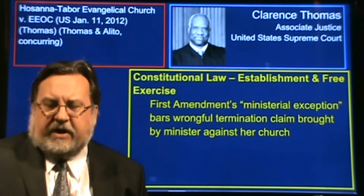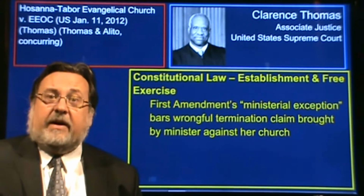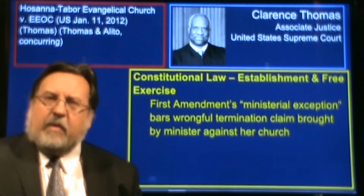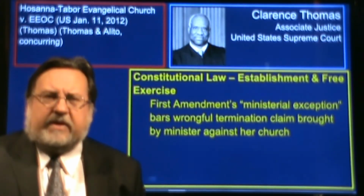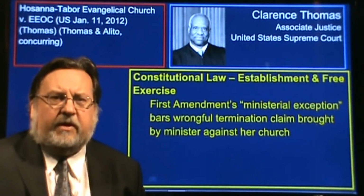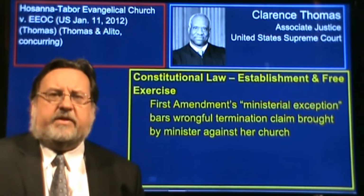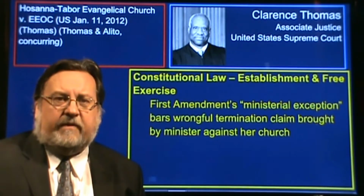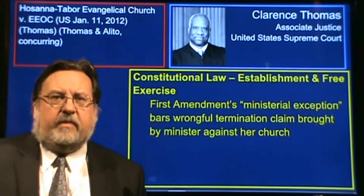Now, the court's interpretation of the Establishment and Free Exercise Clauses has generally been an area of extreme disagreement among the court's members. But not so this year, where again we saw the court unanimously decide its only religion case of the term. The First Amendment's Free Exercise Clause and Establishment Clause bar the government from interfering with the decisions of a religious group to fire one of its ministers.